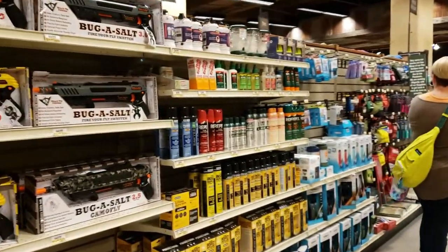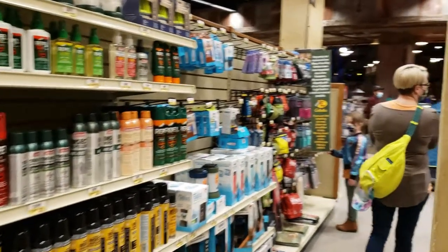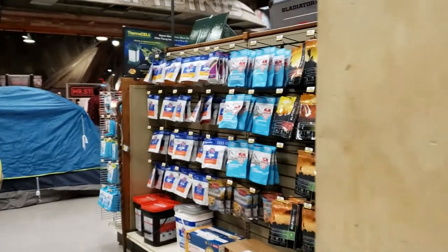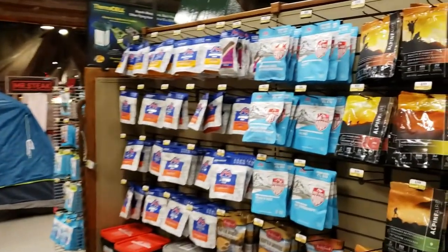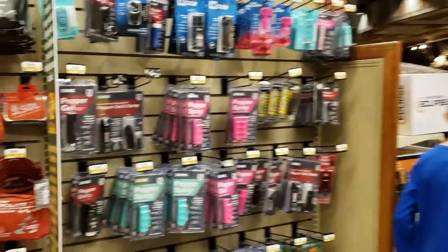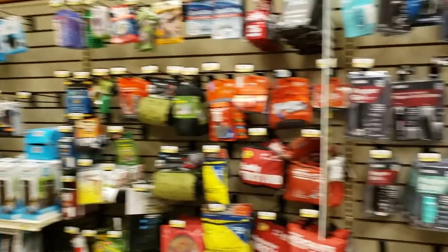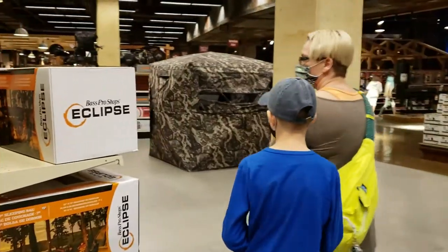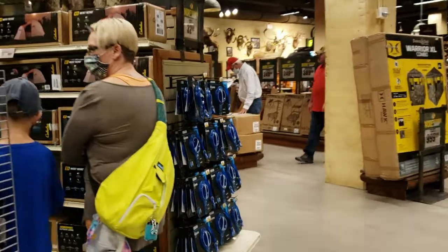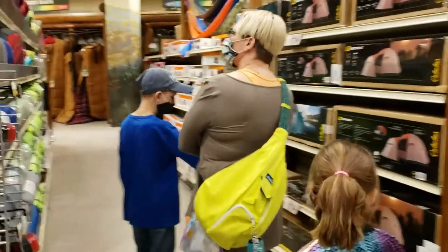So what we're realizing pretty quickly is that most of what they've got is tent camping type of stuff rather than RV camping type of stuff. So we're still going to look and see what they've got, but not sure we'll end up picking up a whole lot of things in here. But if you do tent camping, RV camping mixture, then it might be a pretty good thing for you. So we've been in here several times, but we've never actually been in here looking for the camping stuff. So we hadn't really paid attention to what type it was.